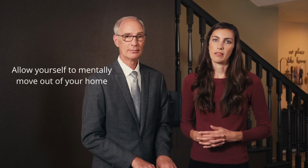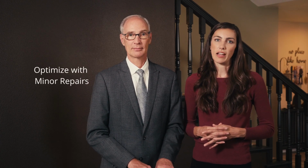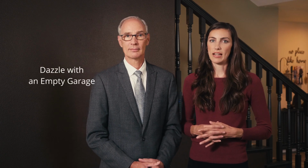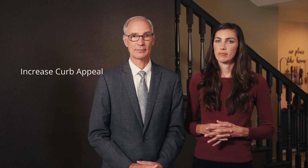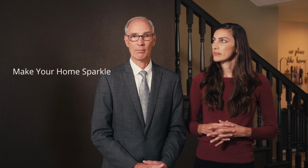So here again are the 10 strategies to prepare your home to get it sold now. Number 1, mentally move out and move on. Number 2, eliminate clutter. Number 3, tidy closets and cabinets. Number 4, smells that sell. Number 5, optimize with minor repairs. Number 6, depersonalize the house. Number 7, dazzle with an empty garage. Number 8, increase curb appeal. Number 9, oust your extra stuff to storage. Number 10, make the home sparkle.